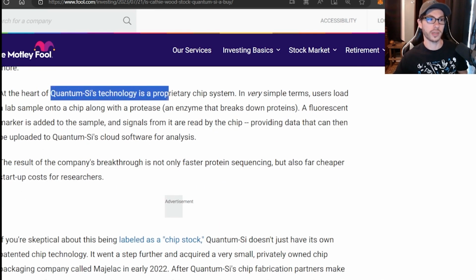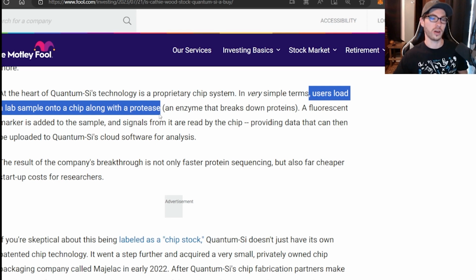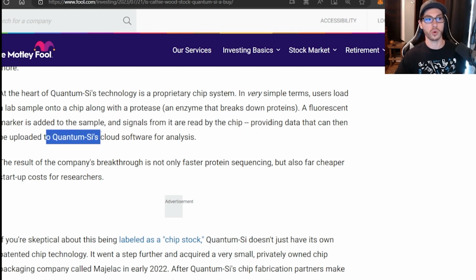So at the heart of Quantum SI's technology is a proprietary chip system. In very simple terms, users load a lab sample onto a chip along with a protease, however you say that, an enzyme that breaks down proteins. A fluorescent marker is added to the sample and signals from it are read by the chip, providing data that can then be uploaded to Quantum SI's cloud software for analysis.